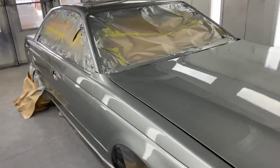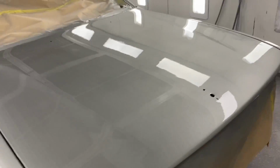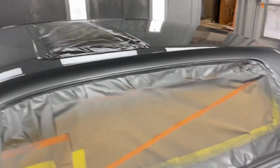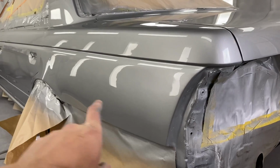All done. Look at it, it's fresh off the showroom, I reckon. Nah, not really. Yeah, it's my first time ever spraying an entire car, so I've done bits and pieces here and there, but never a full car. Better than I was expecting. Boot looks pretty good. This quarter looks pretty good, especially with the bog job. This was fairly dented up.